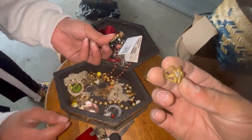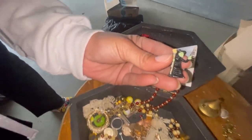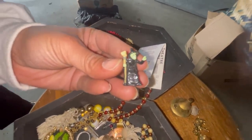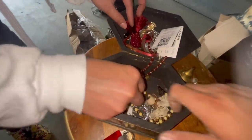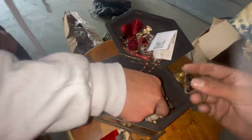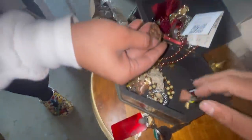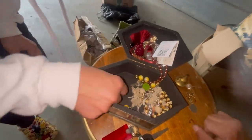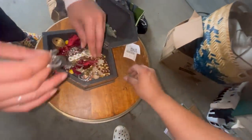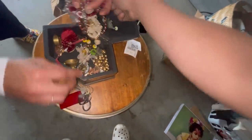I wonder if this is gold at all. It's a little Wicked Witch of the West. Oh, no way. That's a really cool knickknack. Look at that Prada. Prada? Cleveland Balto. All right, guys, that was all that's in there. That was pretty cool. Grab those rings. And the Wicked Witch of the West.